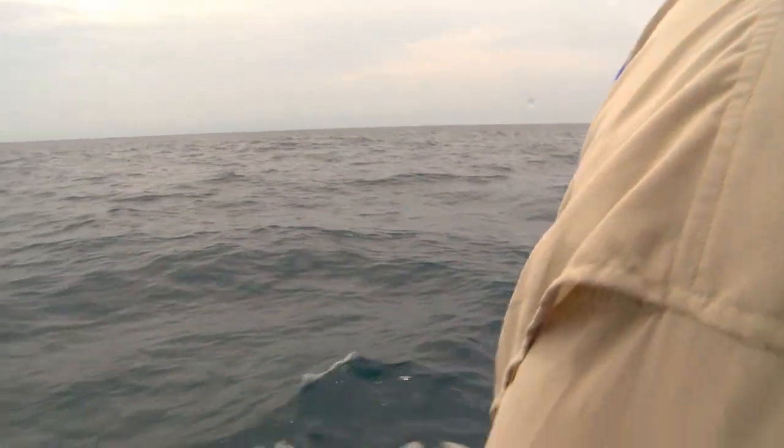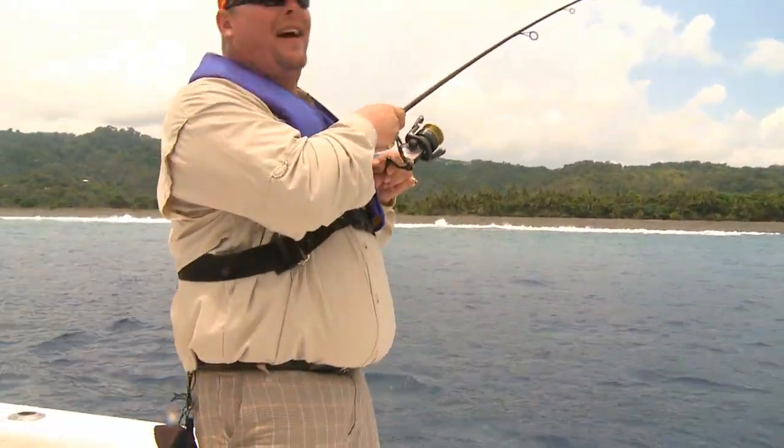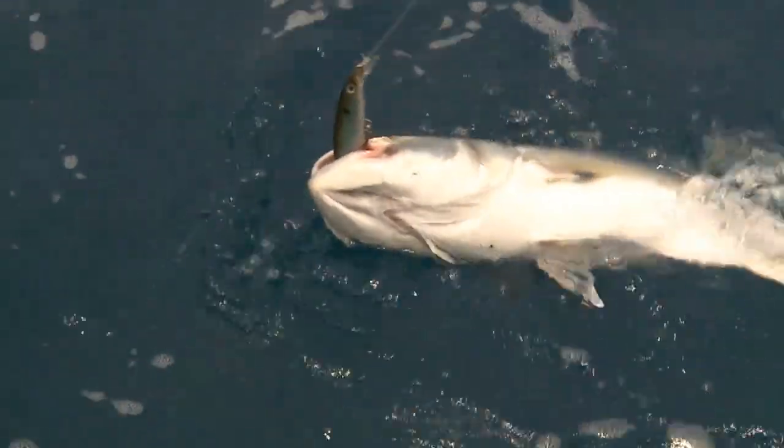Wow! What a ridiculous looking fish. I'm moving to Costa Rica. I don't care. That almost looks like a freshwater drum, eh? No, it's a jack. I can see it.